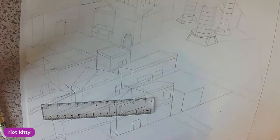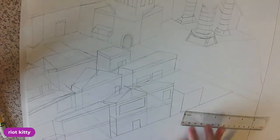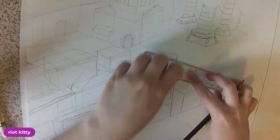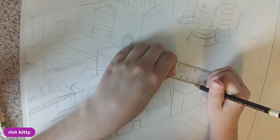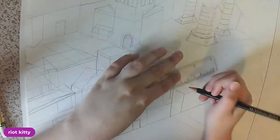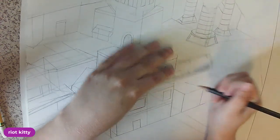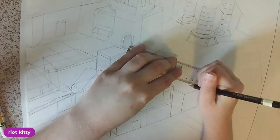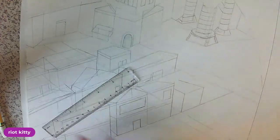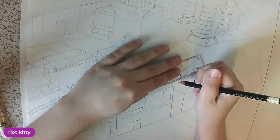Yeah, I did actually do quite a bit of visual research. I was looking up what Irish towns look like, and what they looked like in the 1950s, which is when the world was destroyed in my comic. And I was wondering, if people went underground, what would it look like?